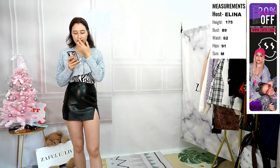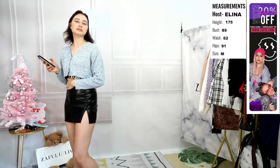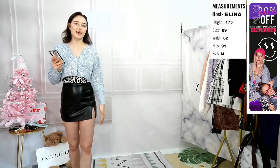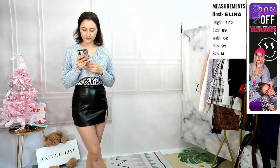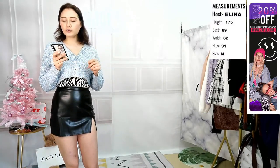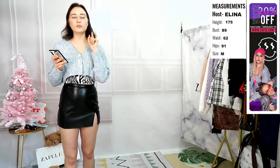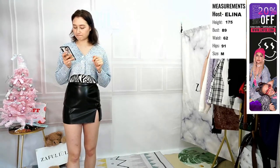I think you can wear this cardigan sweater with blue jeans, with high-waist blue jeans. It will look so cool. And white sporty shoes, and you can just hang out with your friends. No, we don't have this sweater in another color, only one color.